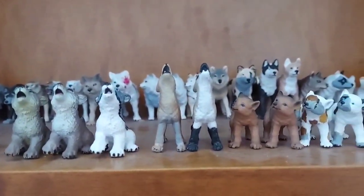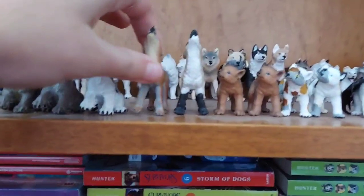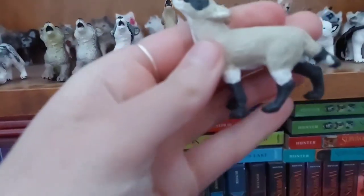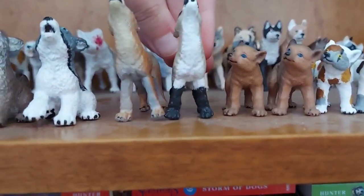Next, the Safari Ltd Howling Coyote pups. I forget his name. And then Rocket. Little pup Rocket compared to his adult self. Ignore that they have different shades of cream. I just prefer that shade of cream over this one. Yeah, there's little Rocket.